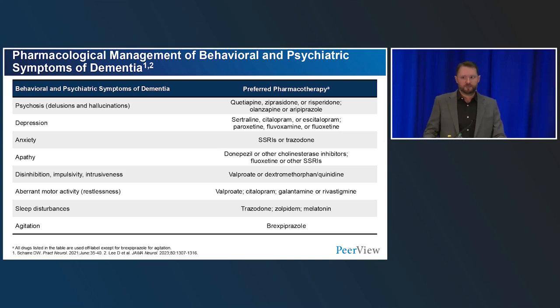There is a lot of research being done in the management of Alzheimer's disease symptoms. But, again, not to sound like a broken record, this is why we're trying to catch these patients earlier and earlier, so that we don't have to worry about putting them on quetiapine or something like that. So major, major challenge, but these are still utilized.